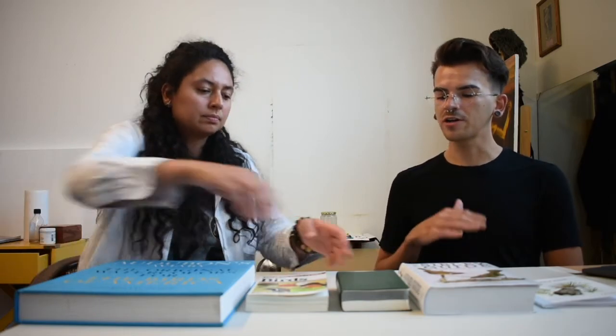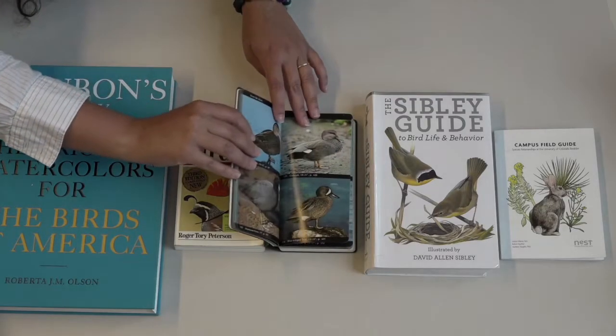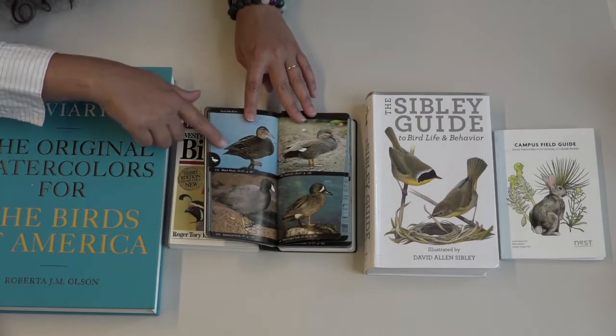And then when we move to photography, what are some of the main differences that you notice? So of course photography is a great tool in that you are observing the animal in nature and photographing it in its natural habitat. You're not harming that animal in any way. Yeah.